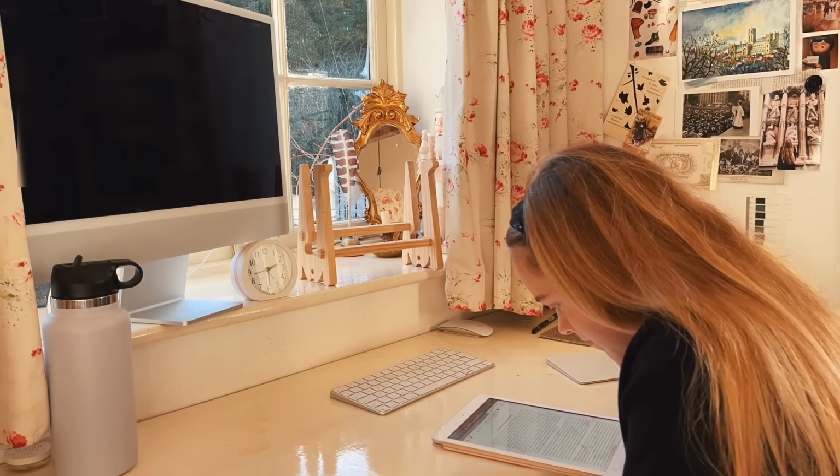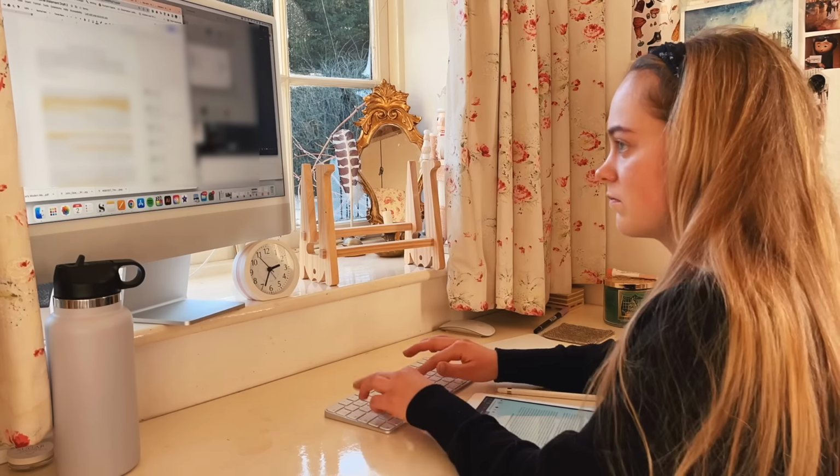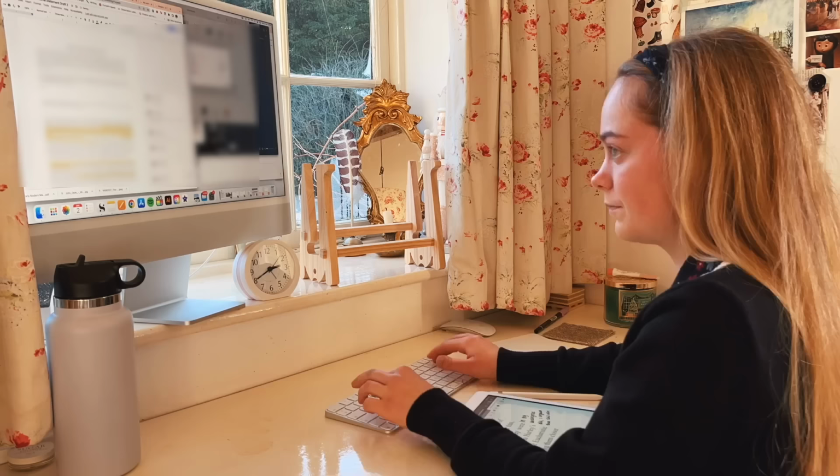In the afternoon, I was working on my application some more, so I got the personal statement up on my iPad and then I annotated it and made any small changes where I didn't think the wording was quite right.